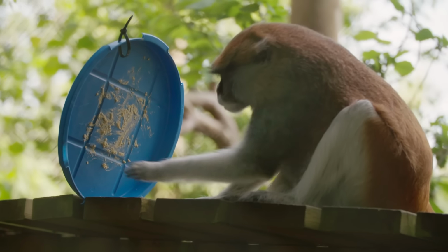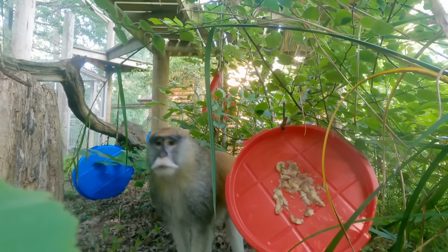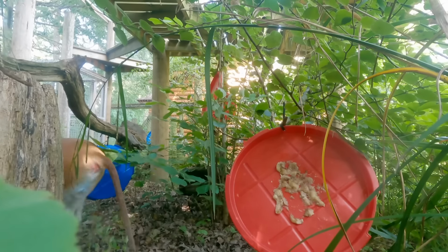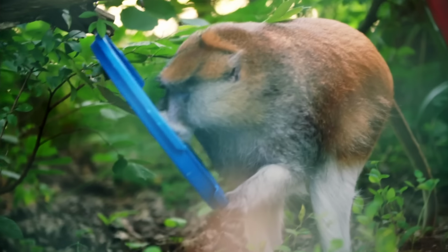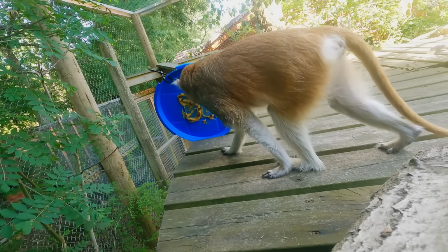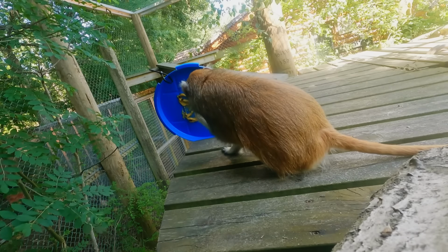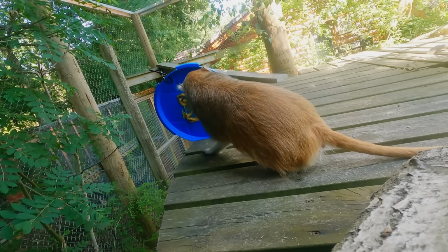Today's treats have been smeared on large round discs, some of which are suspended and move around in order to make it a little bit trickier for the two patas monkeys. Mr. P already has the challenge licked. But while he's distracted, Penelope moves in on a disc on the other side of the enclosure, and she seems to be enjoying her selection.